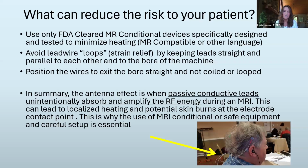So when we talk about the electrodes in general, let's imagine we've got a set of leads applied to a patient. That risk to that patient, how do we minimize it as much as possible? This sounds really simplistic, but just ensure that you're using FDA cleared MR conditional devices. If you look back 10, 15, 20 years ago, there was not one product on the market that had been cleared by the FDA related to our field in EEG that could be used on a patient while they're having an MRI. Not one.